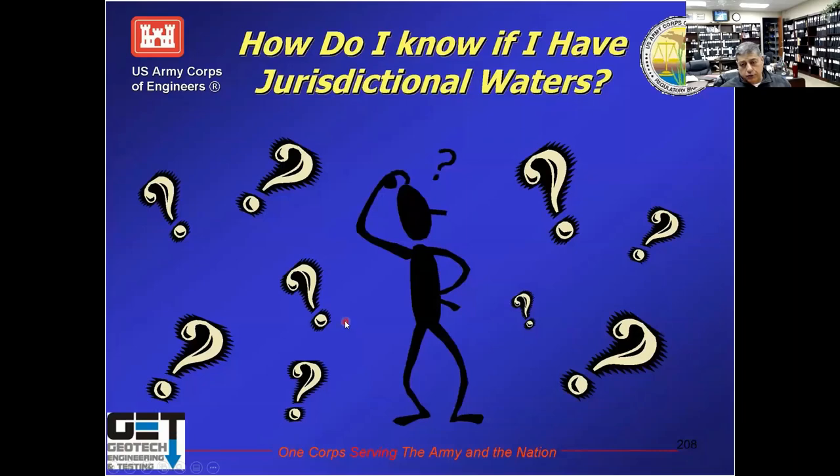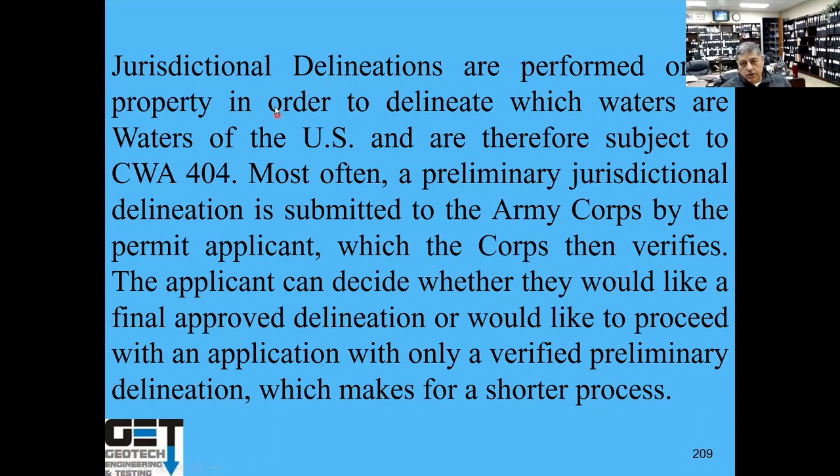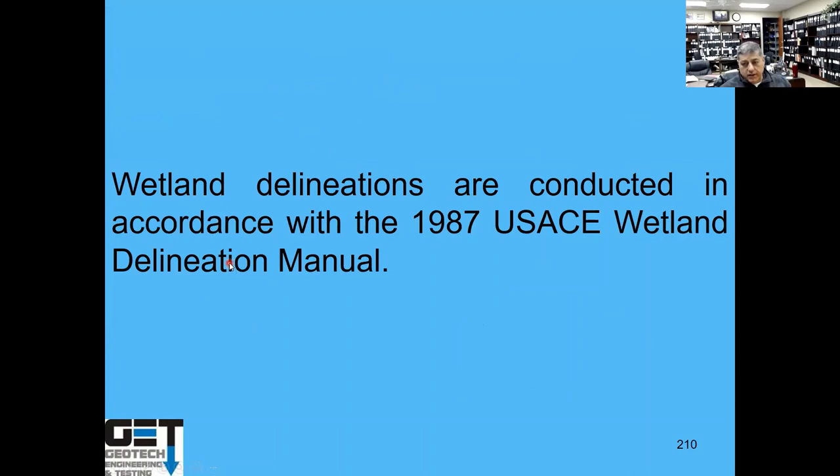How do I know if I have jurisdictional waters? Jurisdictional delineations are performed on a property in order to delineate which waters are waters of the U.S. and are therefore subject to Clean Water Act Section 404. Most often you just fill out the jurisdictional delineation form with the U.S. Corps of Engineers, and the Corps just verifies and you can just go build based on that. Wetland delineations are conducted in accordance with the 1987 U.S. Army Corps of Engineers Wetland Delineation Manual.